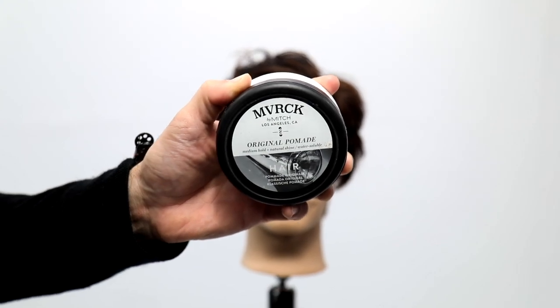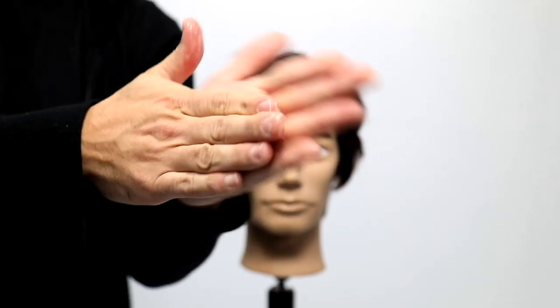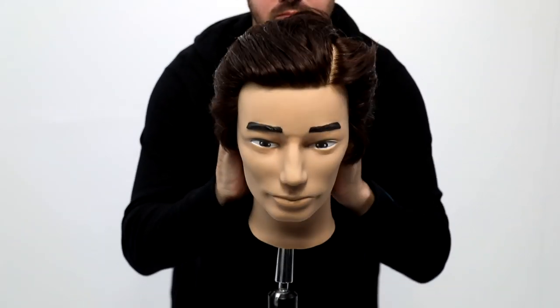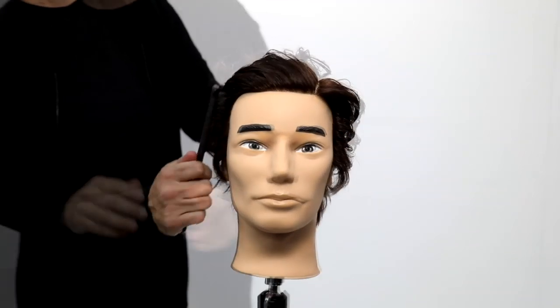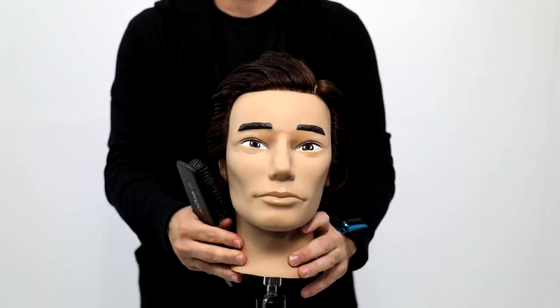And now we're gonna finish the cut with Maverick. This is the original pomade. It's got a really, really nice hold. If you like that kind of sleek, wet kind of look to your hair, I put it in the 80% dry, damp hair and work it through. And then I'll grab a little bit more and I'll work that through. I try not to do too much on my hand at once.